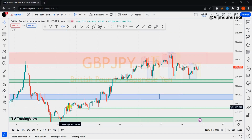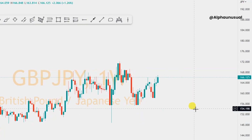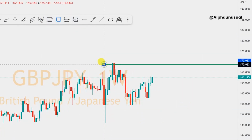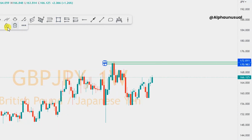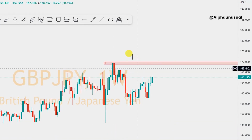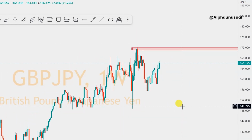On GBPJPY, I will be starting my analysis from the weekly time frame. Now, for GBPJPY, it appears as though price is looking to come retest this resistance area around here. This weekly resistance area around here, it appears as though price is tending towards that area before it maybe reverses towards the downside. But anyways, again, I don't try to predict the market.